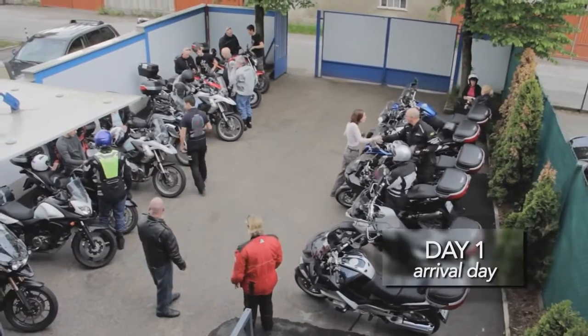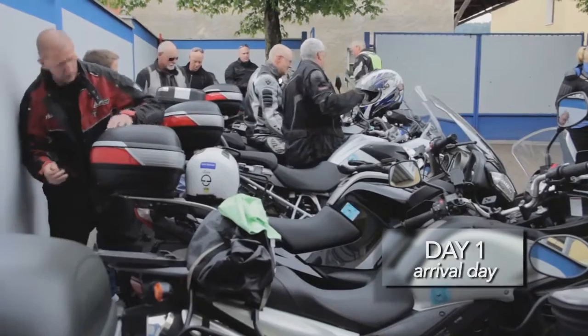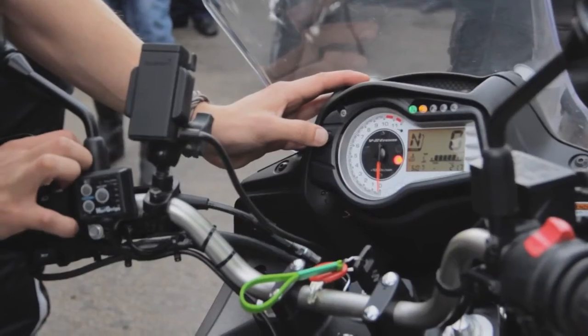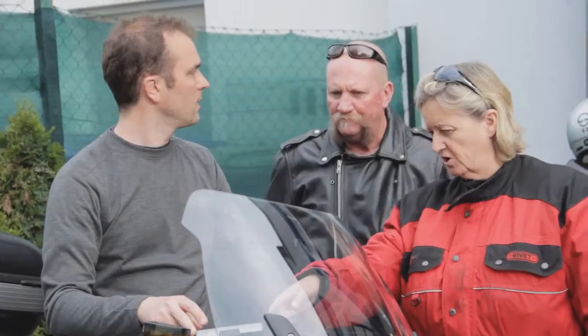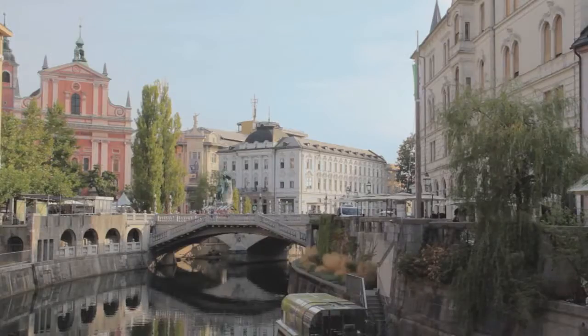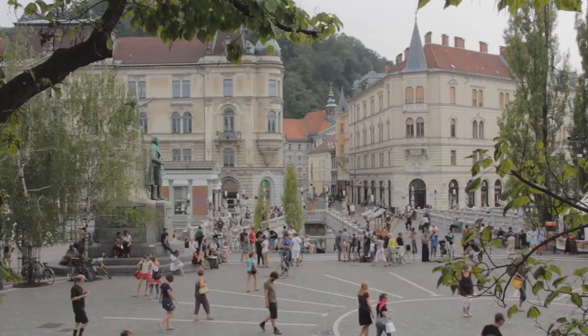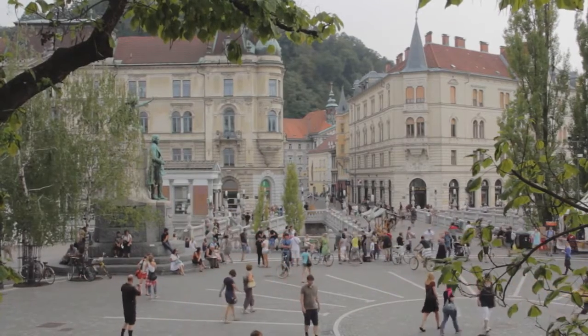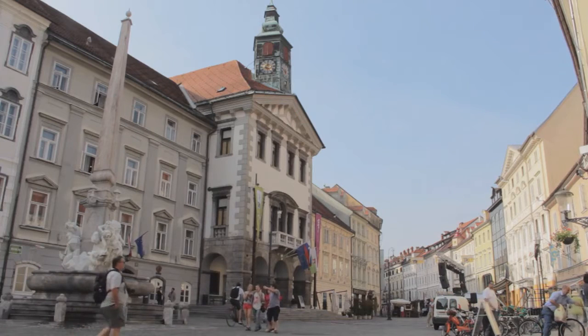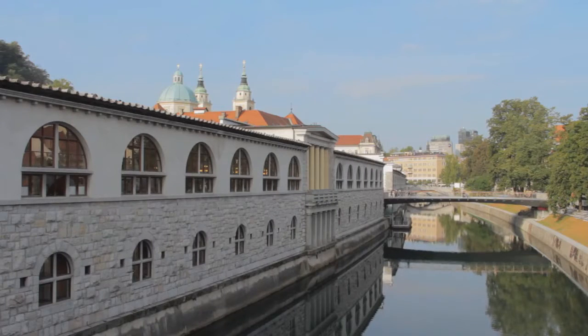On arrival day, we greet you at the airport and bring you to your hotel in Ljubljana. In the afternoon, we conduct an informative tour briefing. After briefing, we have a short introductory ride to familiarize you with your motorcycle. In the evening, we show you a glimpse of Ljubljana and take you to a welcome dinner with traditional Slovene meal and excellent wine.